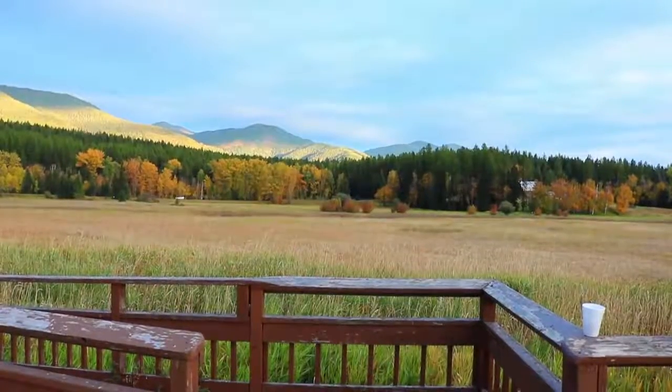So this is the wildlife viewing area that's just not even a quarter of a mile from the cabin we're staying in. There's no wildlife out here right now, but hopefully if we come out here early in the morning, we'll see something.